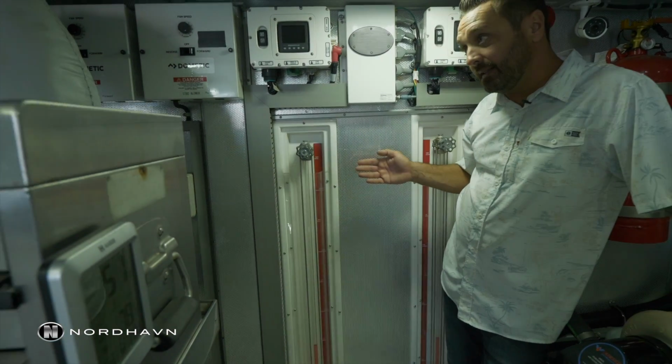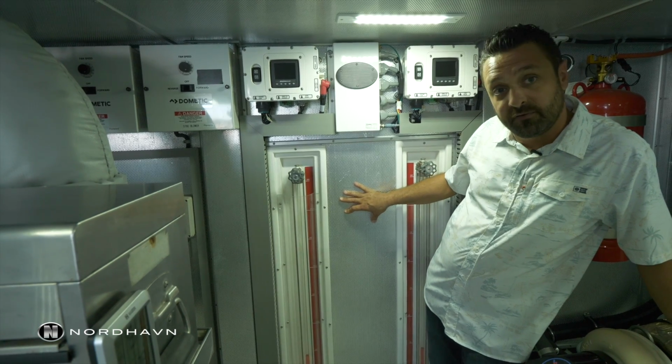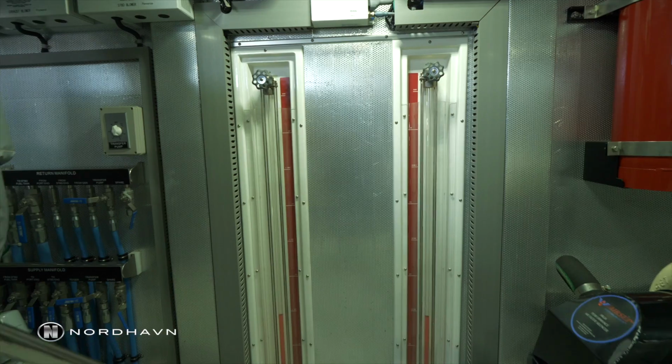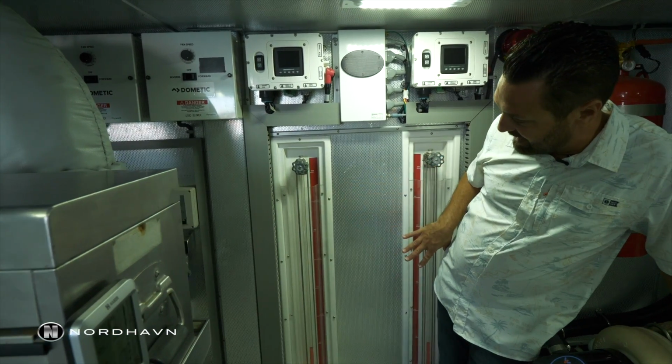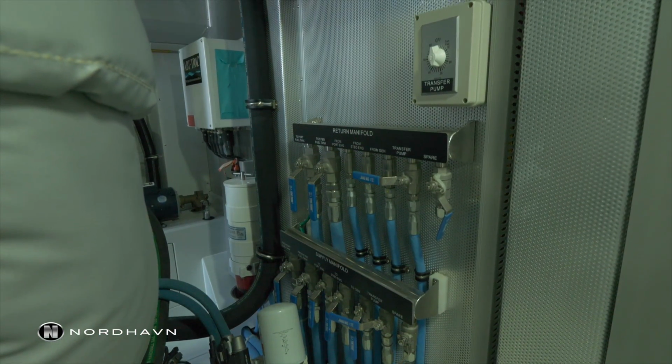So separating the living quarters and the engine room is our fuel tank. This is a full beam fuel tank. We did split it in half. Helps with stability, not allowing the fuel to rock side to side. And we have these great sight glasses, as well as the fuel manifolds right over here, all in one place.